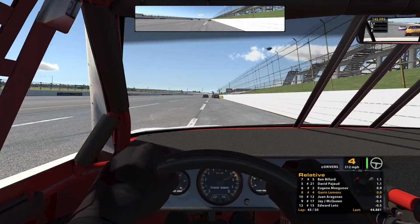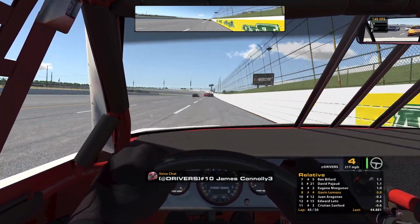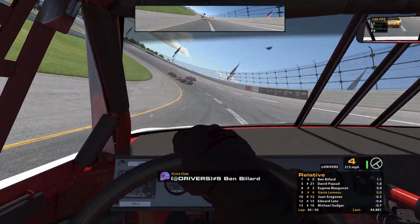And it looks like he might be wrecking. Now the 12 is behind us. I got a car in front of me. 5. They're going to wreck ahead of us again. Should have taken the bottom.